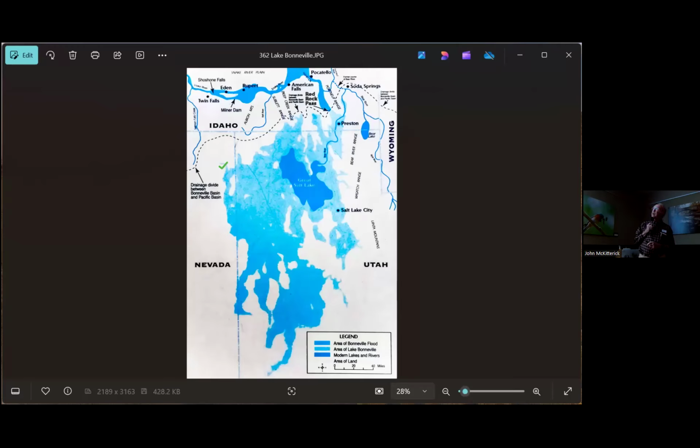The low rim of the basin was in Red Rock Pass, which is right here. Red Rock Pass was not solid stone. It was alluvial sediments that had filled it in, and it blew out at Red Rock Pass. And the calamity of that failure, there's no way to grasp it. The only way I can describe it is to tell you that they believe that the lake dropped 400 feet anywhere from a month to a year.